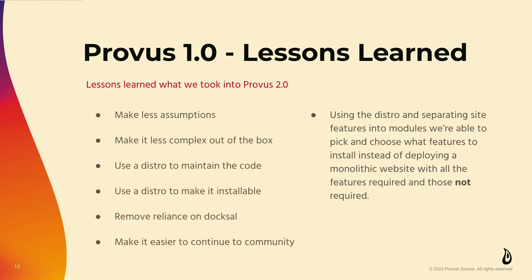And what are those lessons? Make fewer assumptions, and make it less complex out of the box. Like we were saying, and we're probably going to repeat over and over again, it's not opinionated. It's a really good kickstarter for agency work, for the type we're talking about: local governments, healthcare, higher ed, that kind of stuff. We've seen repeated requirements, so let's start with the MVP on everything and then grow it from there.